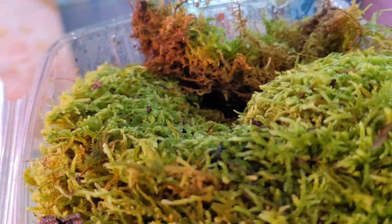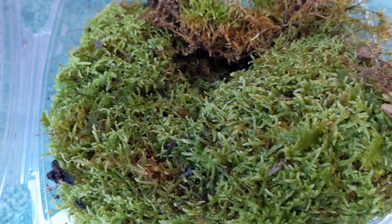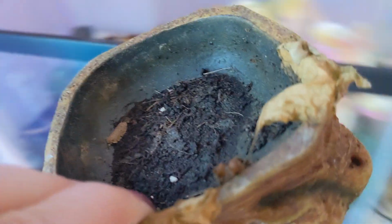And this is more moss than I'm going to need for this little 10-gallon tank, so I'll probably use some of it in my other bioactive enclosures as well. This helps retain humidity, and it just looks nice. So anyway, let's clean up this tank. Make it look pretty. Give it a makeover.